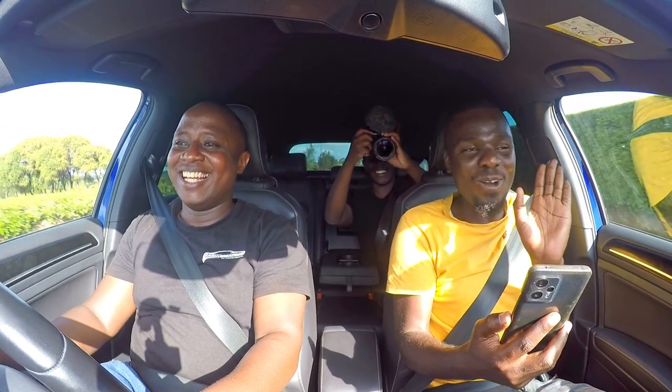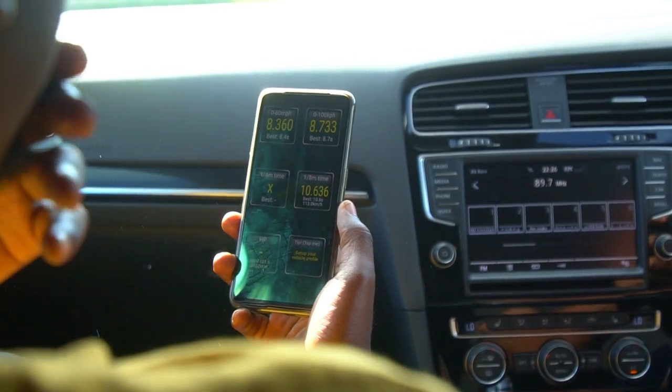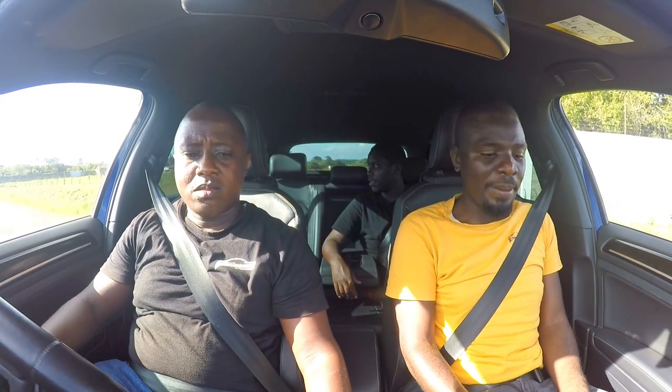But I felt the launch, we didn't hack it. So we've done 0 to 100 in 8.7 seconds. You know this car can do better than that. I think it's supposed to do 5 to 6 seconds. But one thing with these DSGs is that launching them is not a walk in the park. I wish it had launch control, but we don't have launch control on this. This car ideally should be able to hack 5 to 6. So we have lost 3 seconds.